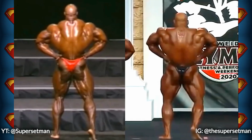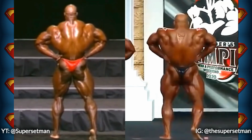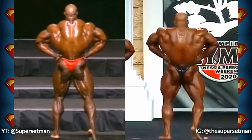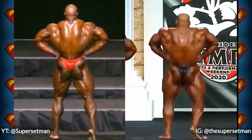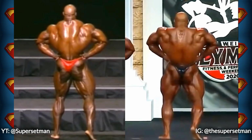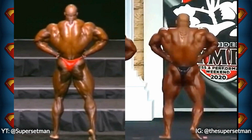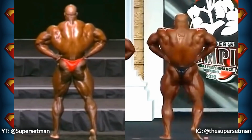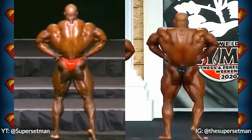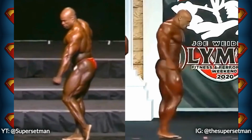However, size is not all in this pose. Ronnie's back is more balanced, he presents better details, better muscle thickness, his traps are more dominant than Ramy's, especially in the upper region, but this is also due to the way they are executing this pose. Ronnie Coleman also wins downstairs, he's got the better hams, the better calves, and the more striated glutes. Ronnie Coleman inevitably wins the rear lat spread pose as well.